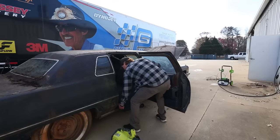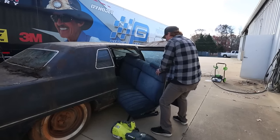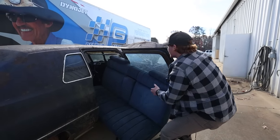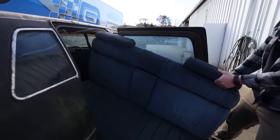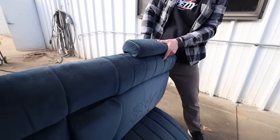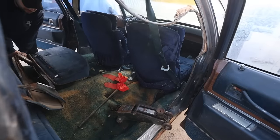Oh, gosh. The battle of the ages right here. Thing's a brute. Oh, come on. Well, I'll help you the rest of the way. Oh, just rotate it out. There you go. Boom. It was stuck on that jack. Look at that thing. Oh, sweet.